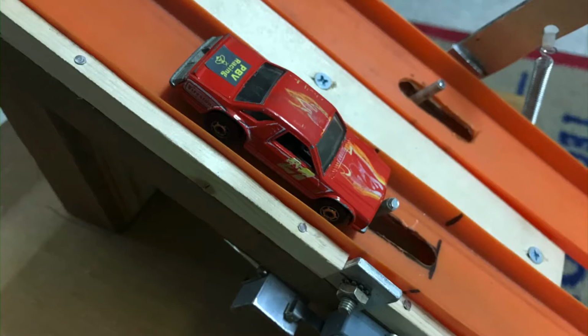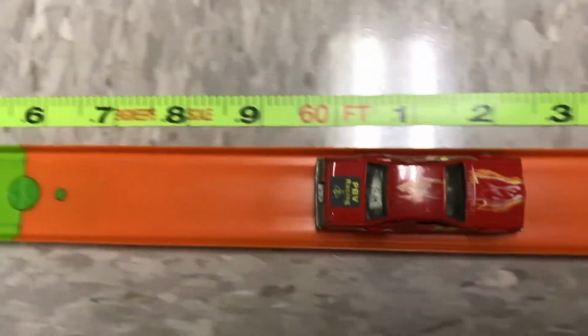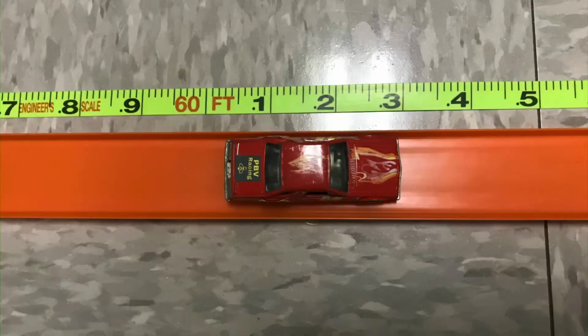Next up, Peter B. Racing. His first car is a front-running Fairmont. Down the track he goes. He's going to make his 50, no problem. 55. Is he going to get up? He's going to get 60. Yes, he did. 60.3 for the front-running Fairmont.